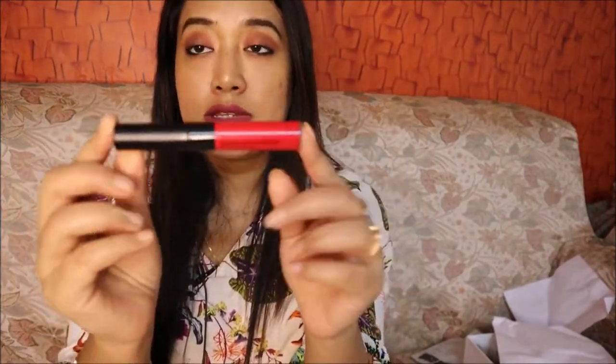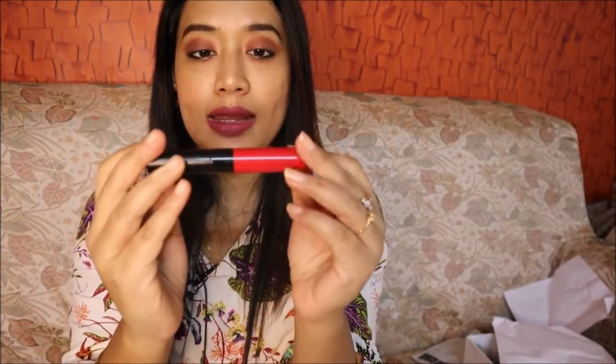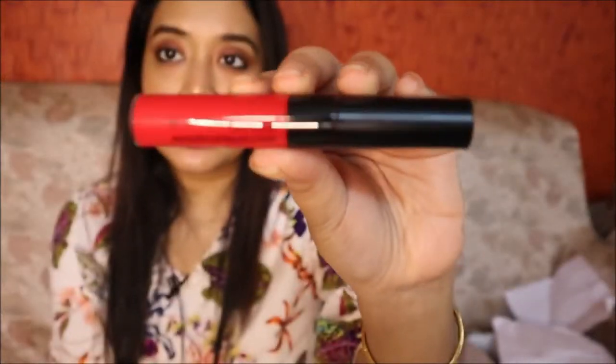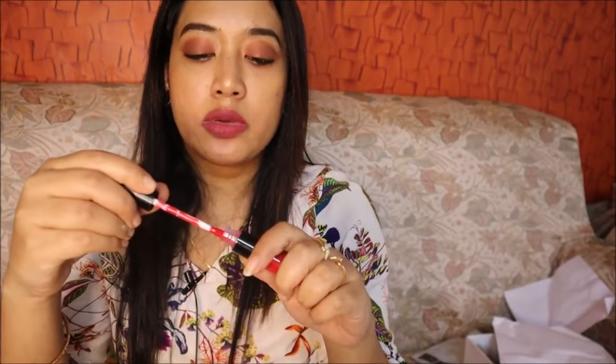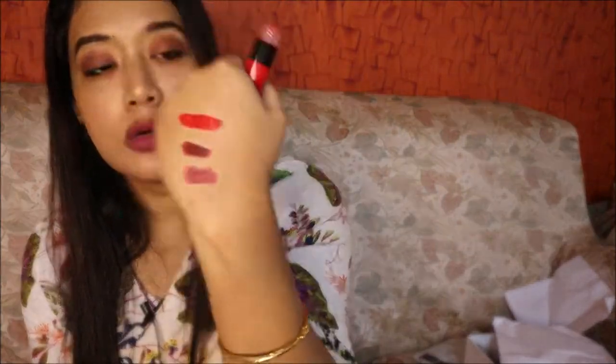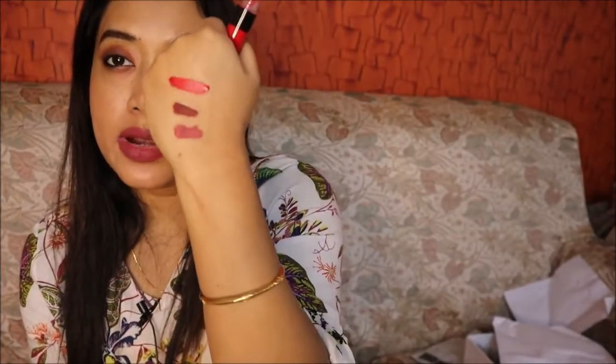And the shade is 13 Nude Pink. So guys, it's also a new launch and it is from Maybelline. It's called Maybelline Color Sensational Liquid Matte. This is how the packaging looks, and let me swatch it for you guys. So it's a pure blood red color.